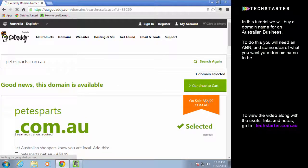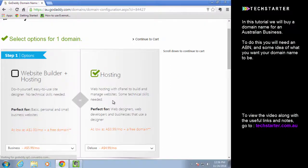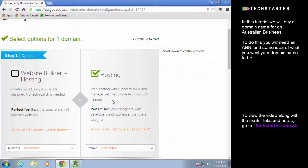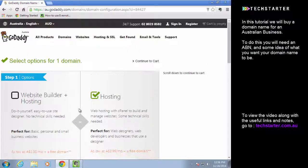Pay no attention to this $4.99. GoDaddy are always saying that things are on sale, and then later on they manipulate the pricing so that you end up paying the same regardless. Like, everything here is always on sale, and it's a bit of nonsense. They're cheap anyway. I don't know why they bother doing that. I guess it's some psychological marketing technique.